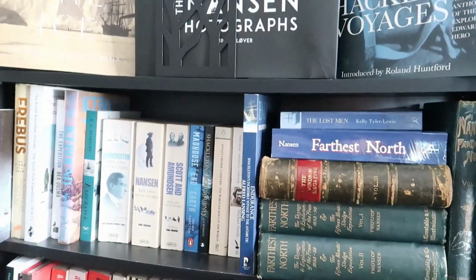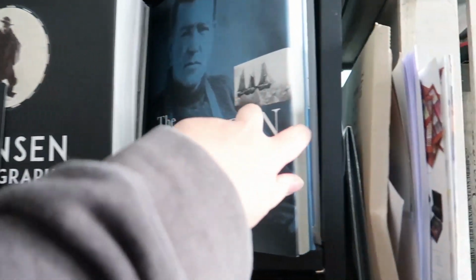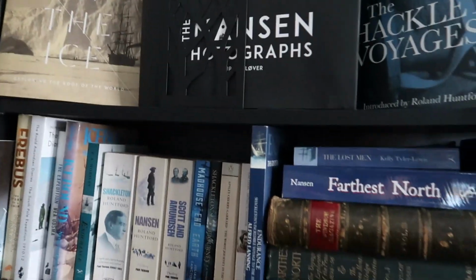So yeah, I'll insert a little clip here of my polar shelves. So I have this one and this one, but there are books behind here as well, and the same on that side. And let's just get into it. I'm not going to go too deep with these if I can try not to, you know what I'm like when I talk about polar stuff. But yeah, I'm just going to show you the books.